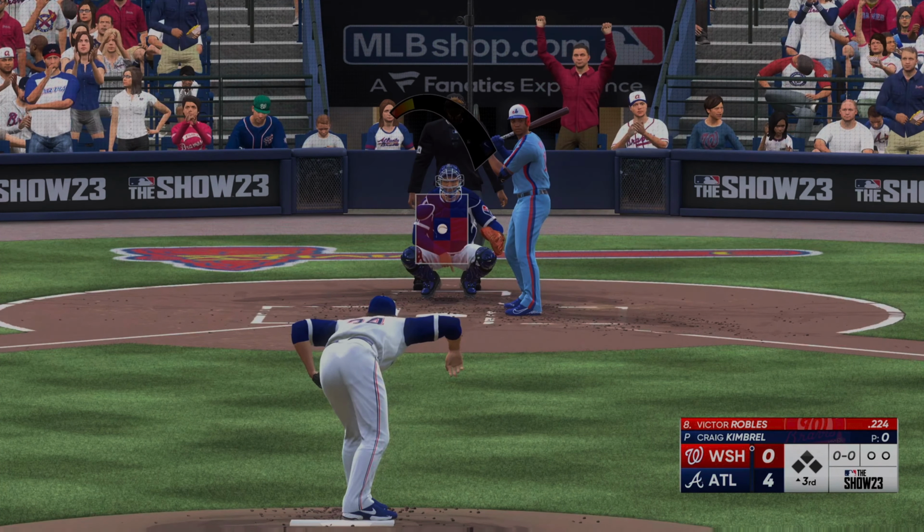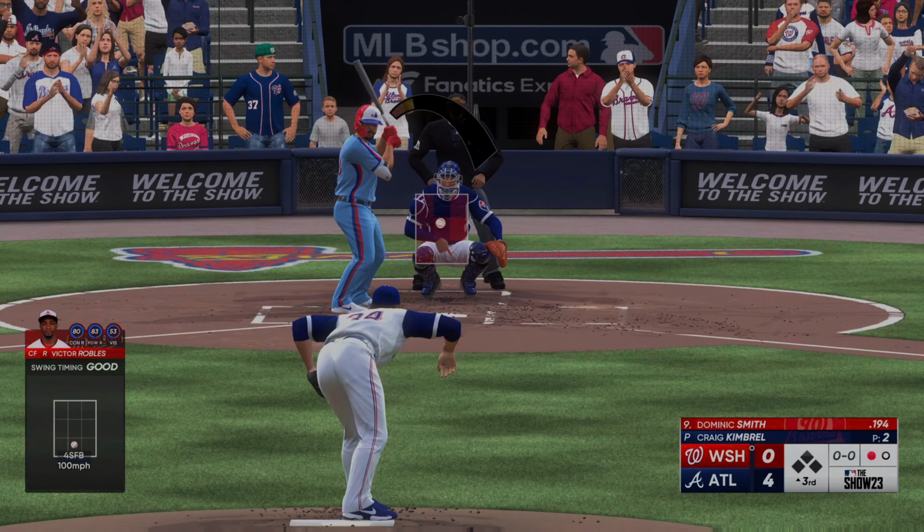0-1 now. Swing, and that ball smashed on a line. And he makes the catch. One away. Batting ninth, the first baseman, number 23. Now it's Dominic Smith. Kimbrel, 34-year-old vet, and he's a former Rookie of the Year.